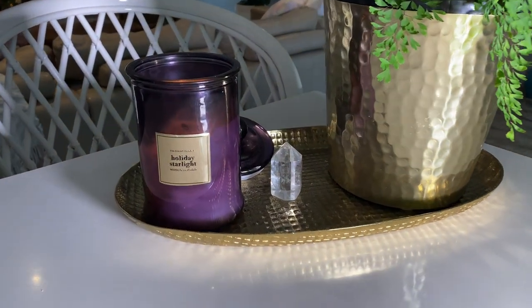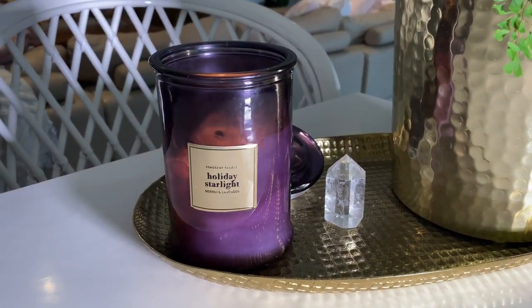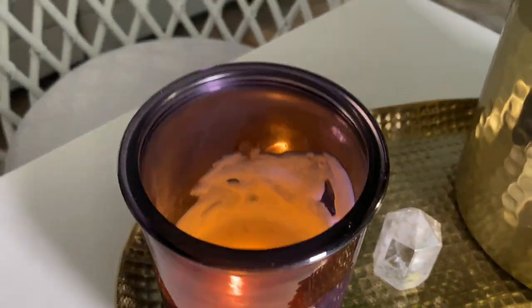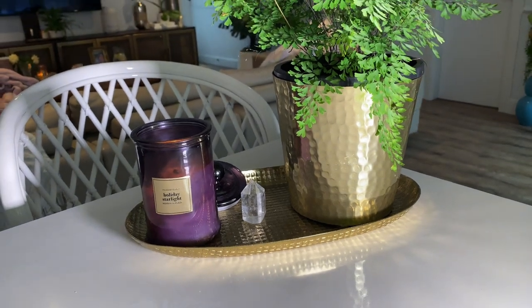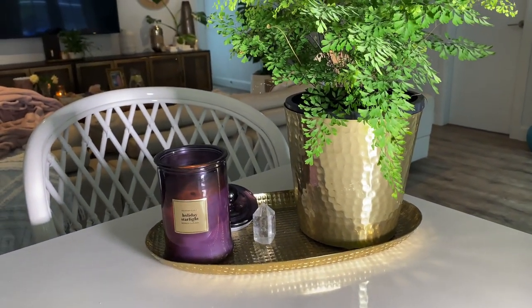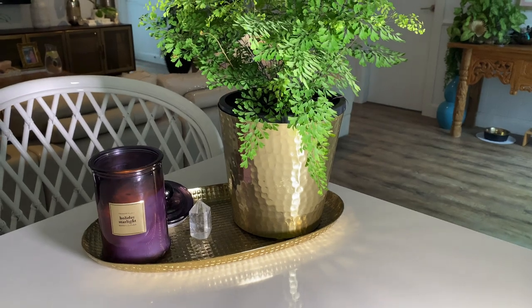And this candle here is also a Kmart holiday candle, which is still going. I've still got quite a bit left. It's lasted so long since Christmas time, and it's now, what are we in now? It is now nearly the end of March.